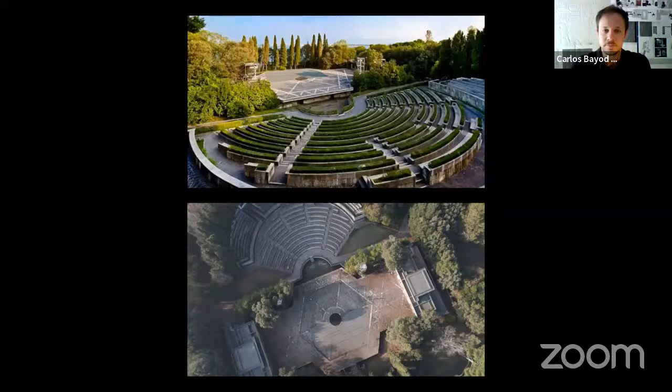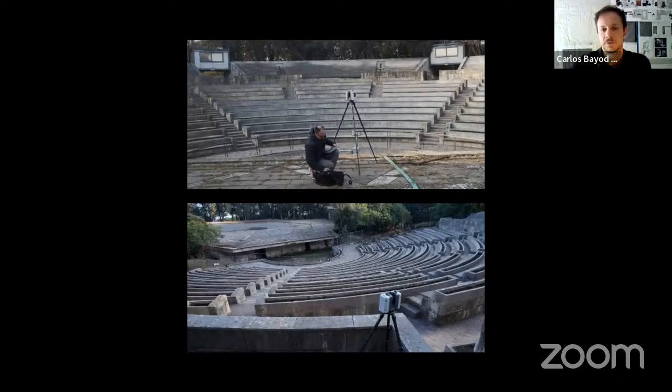These are just images of the space captured also from the drone. And I will show you very quickly some images of the process. So basically, our colleagues from Factum started working last January. It was a good time because there were no visits yet to the theater, and there was no abundance of leaves on the trees. So all these elements are in favor of a good recording.